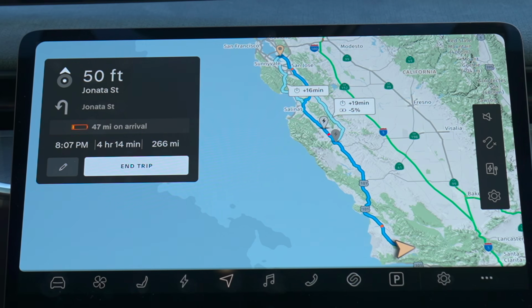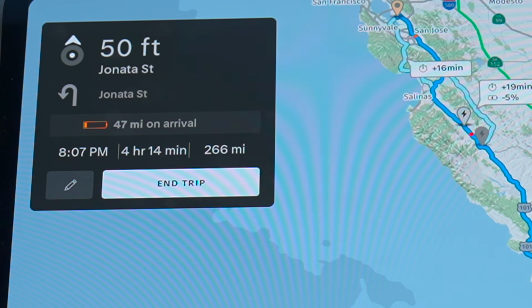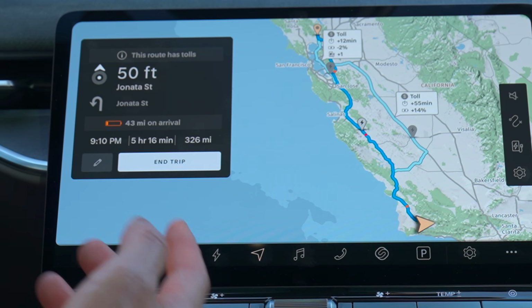Okay, so let's just go to work. Look how fast that is. That's snappy. The nice thing is, with our range, you don't have to stop. What? I don't have to stop? That's awesome. Let's go to, oh, Napa. What, still? I don't have to stop?